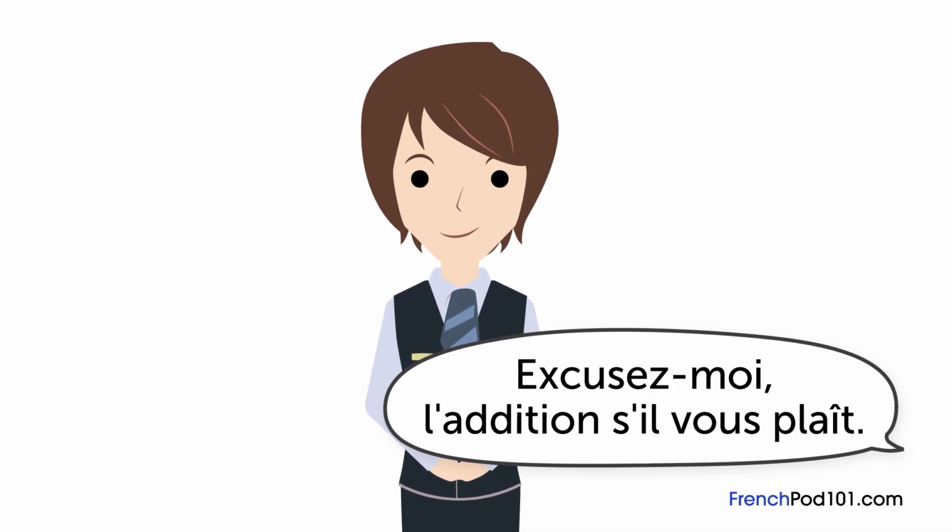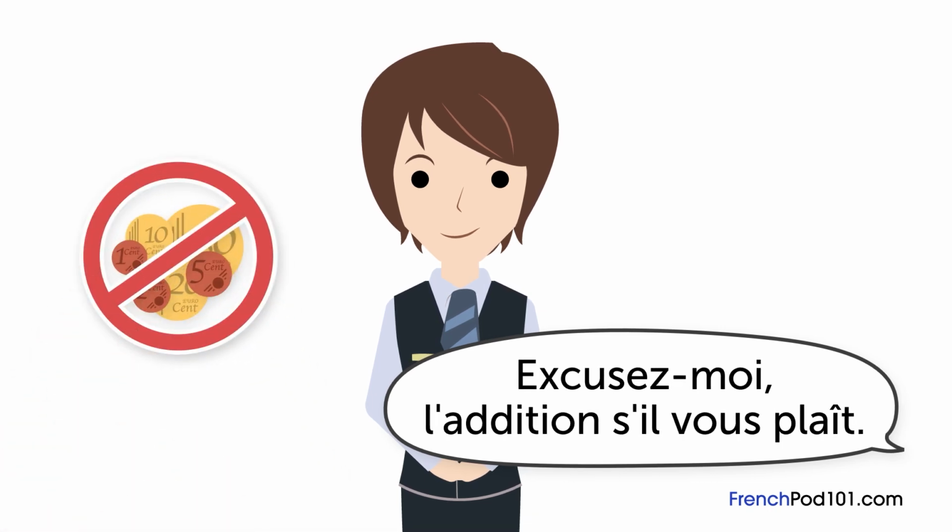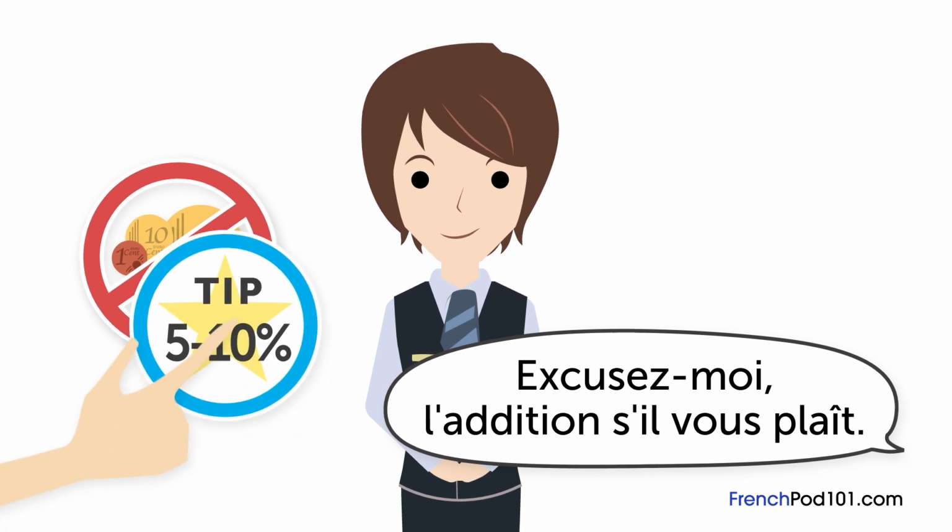Most restaurants in France have a service charge, but the good news is, tipping is more of a courtesy. It is not required and it's not considered rude if you don't tip. If you really liked the service and would like to give the waiter or waitress something, the average is 5 or 10% of the bill.